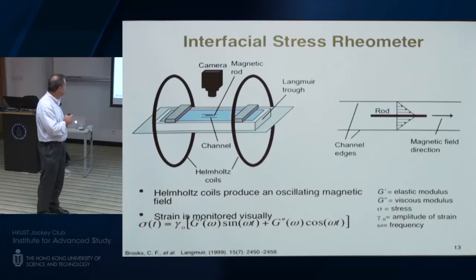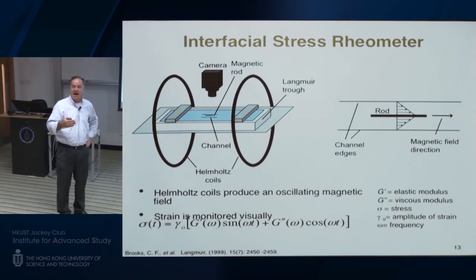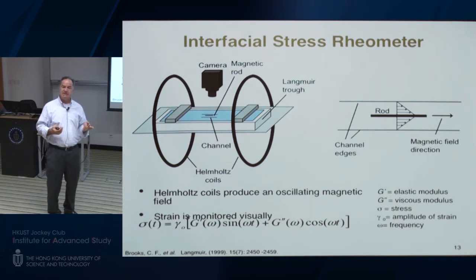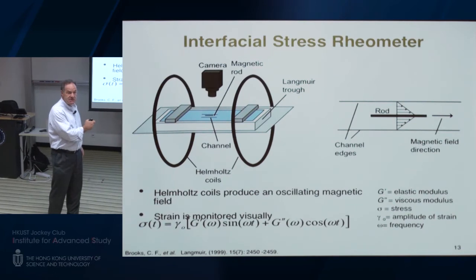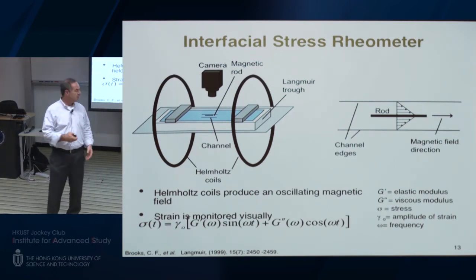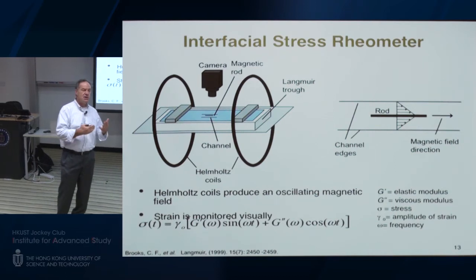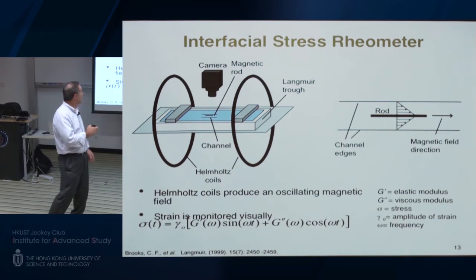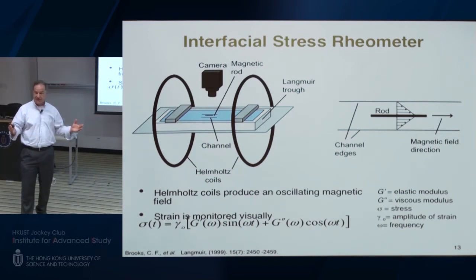The relationship between stress and strain is a modulus. We move the needle back and forth at a certain frequency. And this allows us to measure not one modulus, but two. Is the material more viscous? That's the viscous modulus. Or is it more elastic? That's the elastic modulus. So we measure the interfacial, elastic, and viscous moduli of the interfaces this way. And this is done in a Langmuir trough, so we can control the thermodynamics.